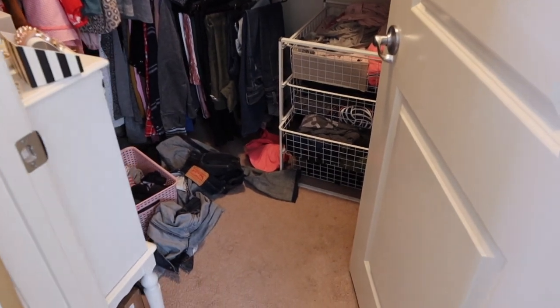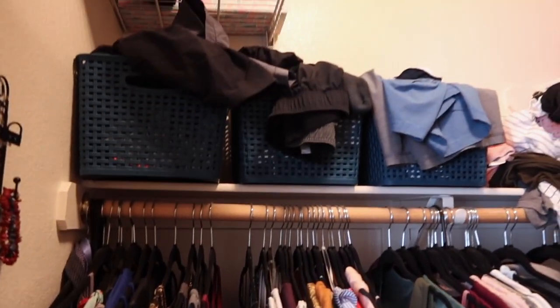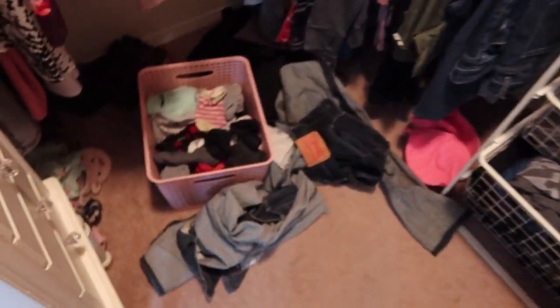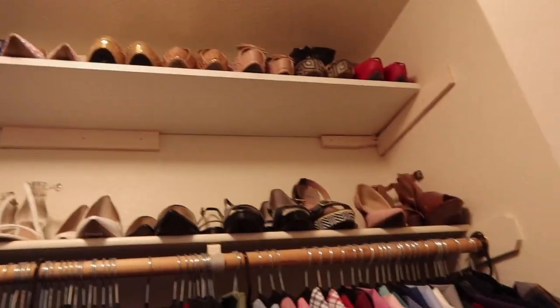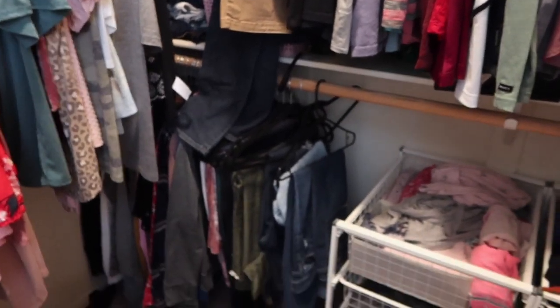Okay guys, so this is what we're dealing with. This is the mess of a closet that we need to figure out and organize. We need a better system for this, because clearly any system that I've attempted to put in here has not worked out. I think there's enough space to still keep Frankie's and my clothes in here, it just needs to get much better organized. I need to go through clothes that I know even Frankie doesn't wear anymore. But first things first, we've got to clear it out.